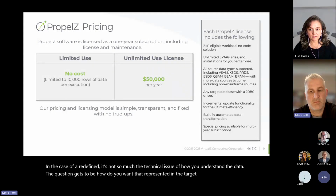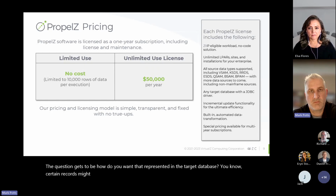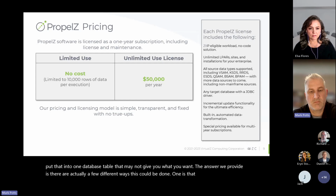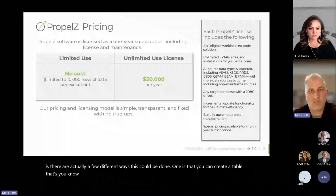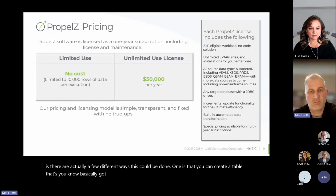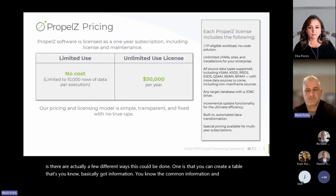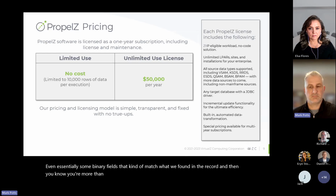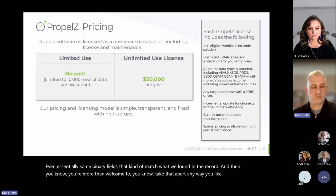Certain records might have completely different formats than other records. And if you try and put that into one database table, that may not give you what you want. The answer we provide is there are a few different ways this could be done. One is that you can create a table that has the common information, and then some binary fields that match what we found in the record. And then you're more than welcome to take that apart any way you like within your applications.